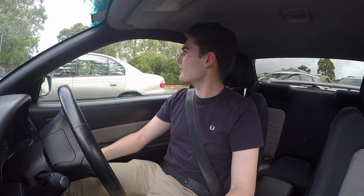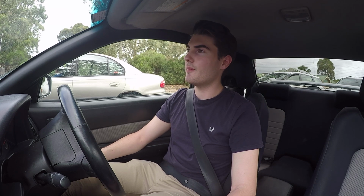You can make friends with people at car meets because people come up to you and they want to talk about the car. They want to know how you got it, if you imported it, where you bought it from, because there's not too many of these going around on P plates. I mean, there's a few, but there's not too many.